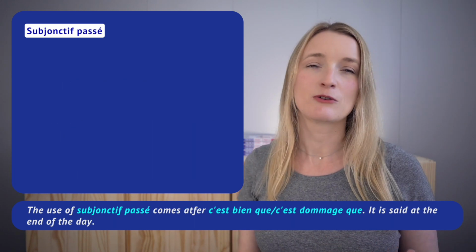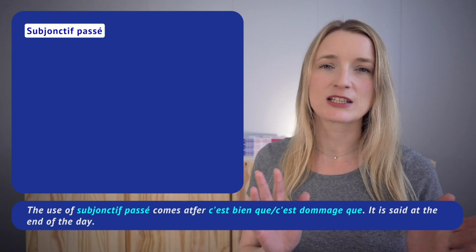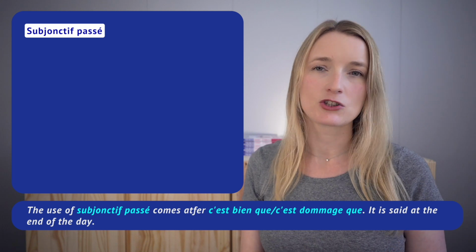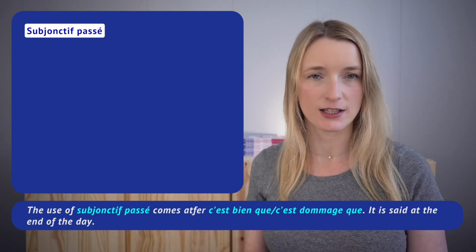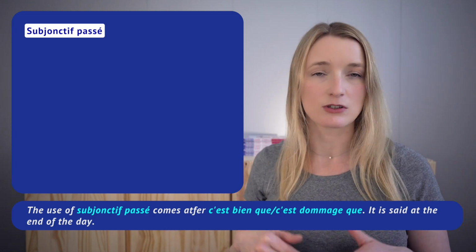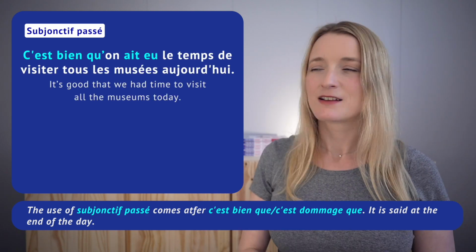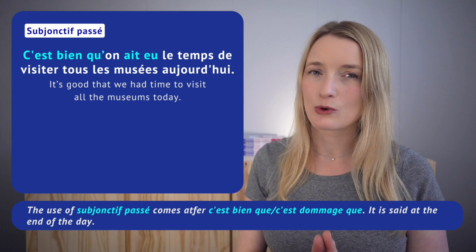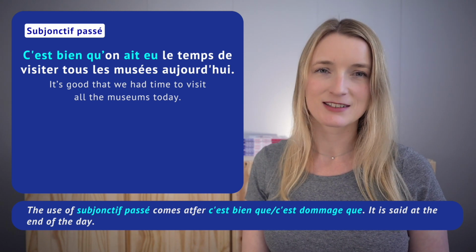Now the same but with subjonctif passé. We are also going to use c'est bien que, c'est dommage que. Here we will use this at the end of the day. So once we are done with the visit, it can still be on the same day, but we have to be done with the visit. C'est bien qu'on ait eu le temps de visiter tous les musées aujourd'hui.